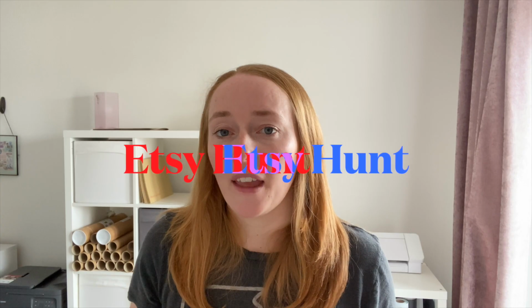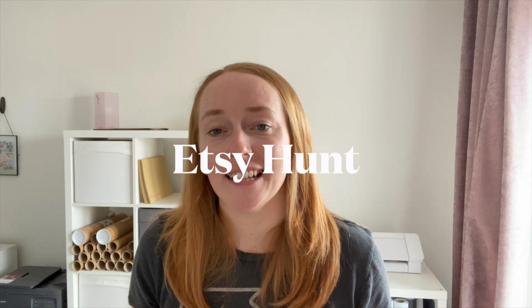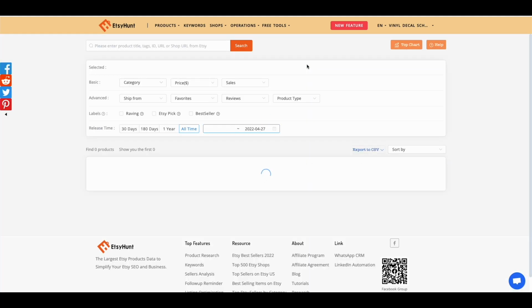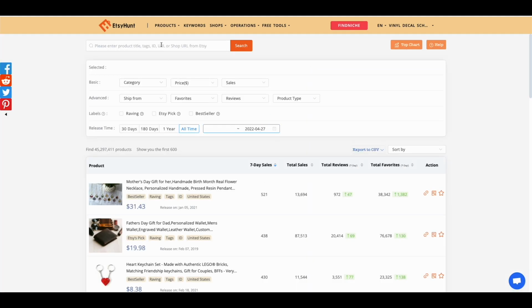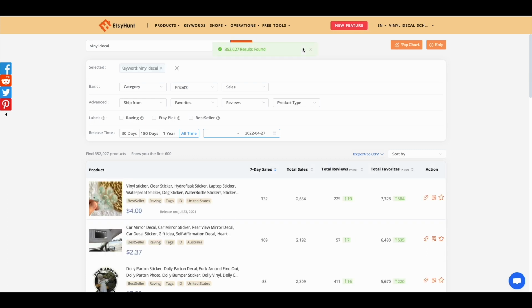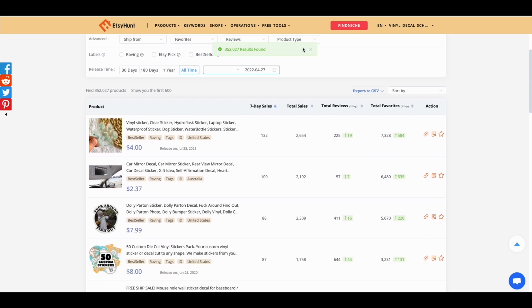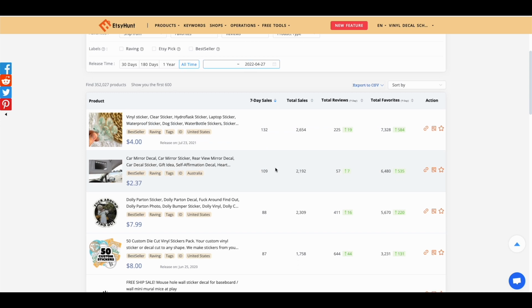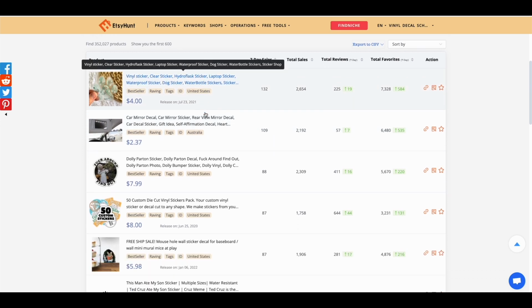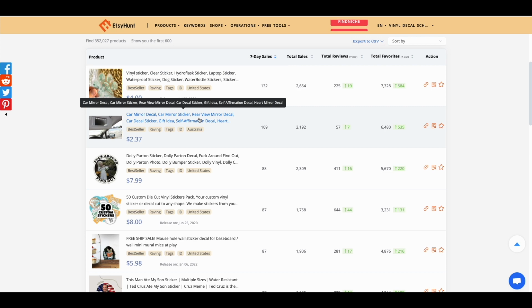Another tool I have been using recently is Etsy Hunt. This one is particularly good because of the product database. If you go on there and you put in the keyword that you're looking for, again, I'm just being very generic, but it will come up with all of the best sellers in that niche. So you can see there's 7-day sales here and total sales just for that one item as well as if it's going up in trending or not.